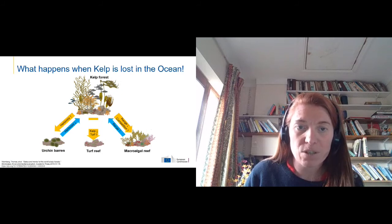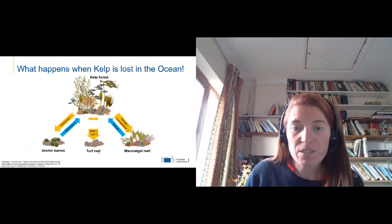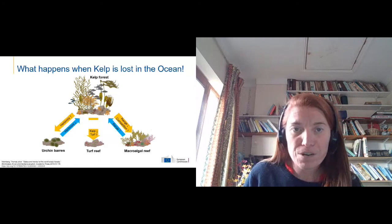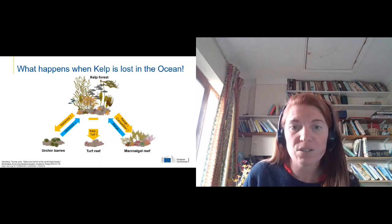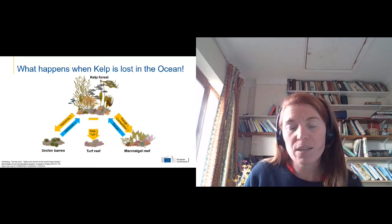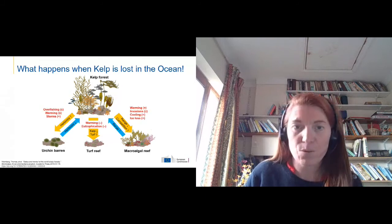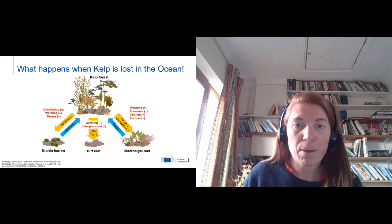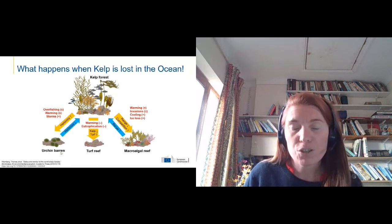And if they do start to chew away at the giant kelp and remove its roots, then you will have very little option except to have a very barren environment. And then the turf species here, these are really teeny tiny seaweeds that are a couple of millimeters high, but they are nowhere near the size and the structure of the ecosystem a kelp forest can contribute. And then here, the microalgae, which are also seaweeds, but very, very small. So the issue here is that we have overfishing, warming, and storms, which can impact the giant kelp and end up creating a potential urchin barren.